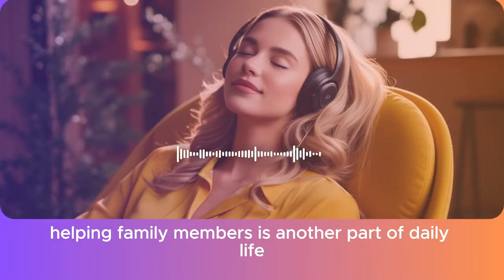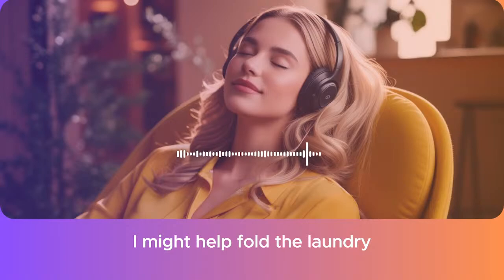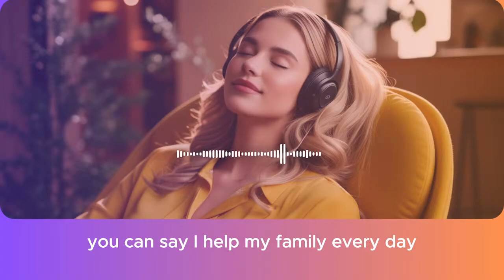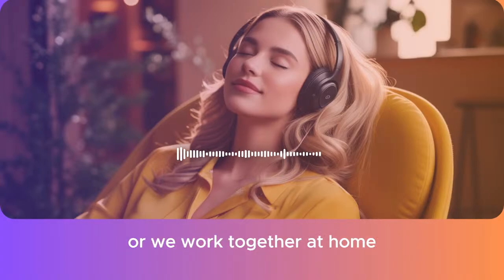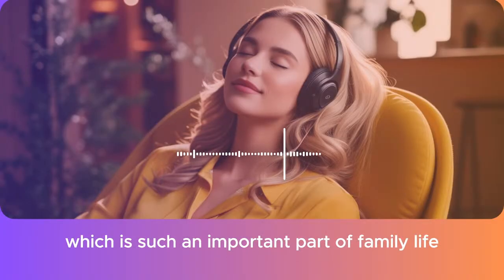Helping family members is another part of daily life. When my wife is busy cooking, I wash the dishes. After that, I might help fold the laundry. You can say, I help my family every day, or we work together at home. These sentences show cooperation, which is such an important part of family life.